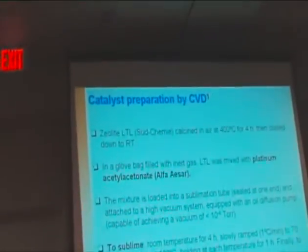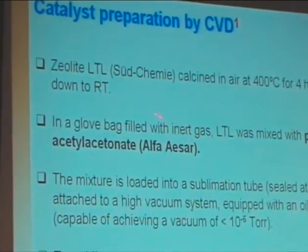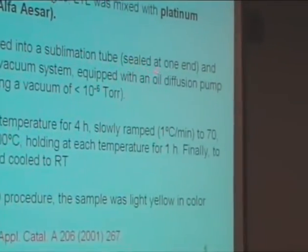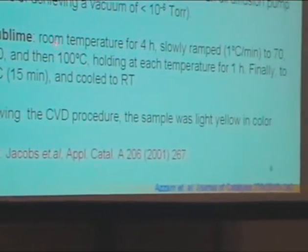Here, briefly, is what we did to prepare the catalyst. We used zeolite from Sud-Chemie. We calcined the support at 400 degrees, and when it cooled down, we mixed it in a glove bag filled with inert gas with platinum acetylacetonate, and then loaded the mixture in a sublimation tube sealed at one end. We connected the other end to a vacuum system that can reach 10 to the minus 6 torr. To sublimate the precursor, we kept it at room temperature for 4 hours, and then slowly increased the temperature to 70, 80, 90, 100, keeping each temperature for 1 hour. Finally, we heated to 130 for 15 minutes, and then cooled down to room temperature.